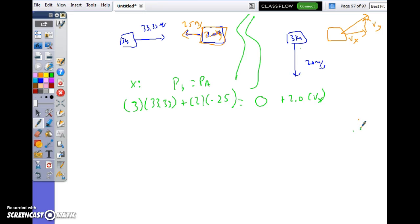So I can solve for what? Vx. Do some math over here. I get 50 equals 2.0 Vx. Vx equals 25 meters per second. Wait, how did you get 50? Never mind, I got you. I'm going to pause there. We're good? Right? And then I divide 24.99? Yeah. Okay, I'm rounding too much. I'm sorry. Good deal, though. Perfect. We good? Because that's only this piece, isn't it?